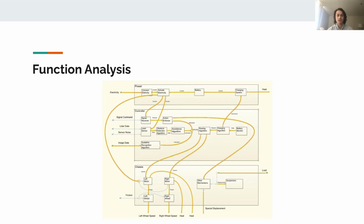The controller subsystem takes the data from the user or sensors and then calculates its next move by using various algorithms. The inputs of the controller subsystem are signal commands from the end user and raw image data from the sensors. The outputs are various instructions that control the current of the actuators.